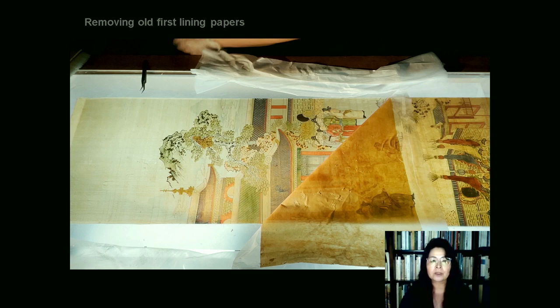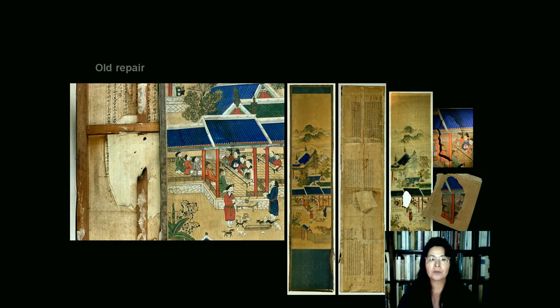Therefore, to remove the first old lining papers, it took a very intense day of work to complete just one, including stabilizing with the paste after lining it with the sham paper. On the 10th panel, we found traces of previous treatments, and more specifically, an area which had been infilled and then repainted, as well as traces of overpainting all around the area that had been infilled.